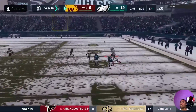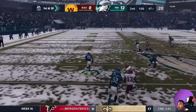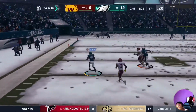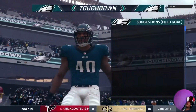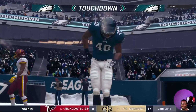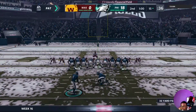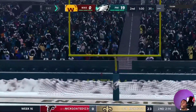Oh, and he'll just get rid of this one deep. This is intercepted for the 4th time today. Picked off around the 37. And he takes this one back into the end zone. And the Eagles defense gets a pick-6 TD. So now 2 pick-6s that he's thrown in this 1st half of play.